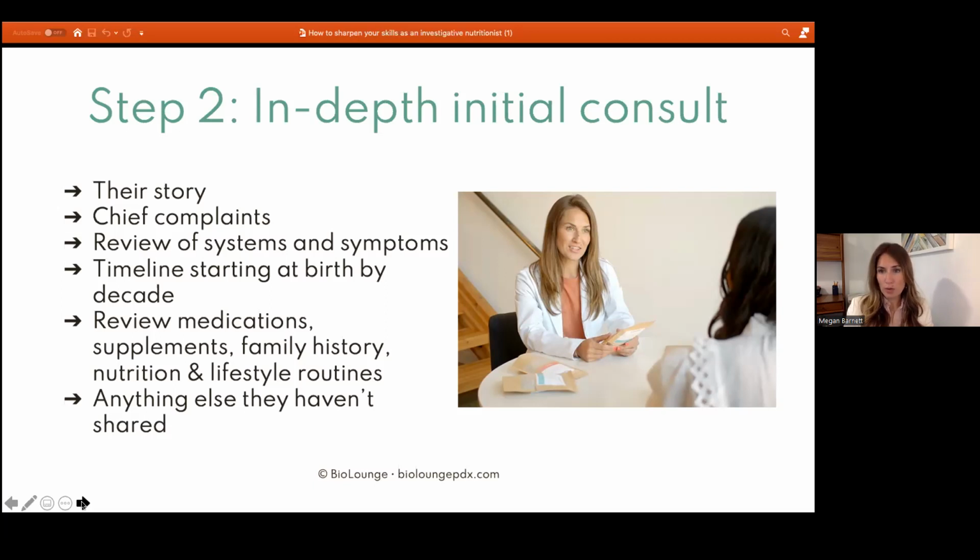So, of course, we want to review medications, supplements, family history, nutrition, lifestyle routines. Those are all really important when you're thinking about your intervention down the line. And then at the end, I say, is there anything that we haven't talked about? Is there anything you're concerned about that we haven't talked about now that you've had a chance to really think about it? And that's a nice way to kind of umbrella this whole thing, package it up with a bow and say, okay, I feel like I have as much information as I'm going to get from them at this moment.